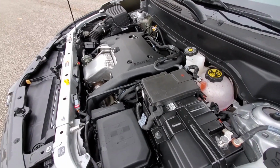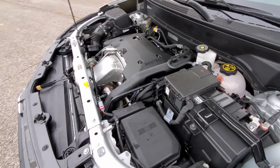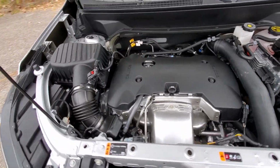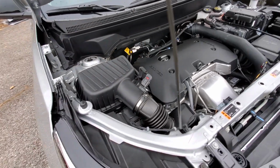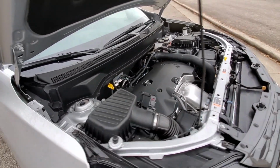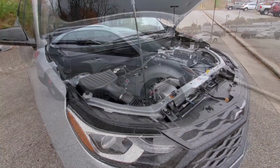You do have the option to save $2,700 and go with the 1.5 liter. That gives you 170 horsepower, 203 pound-foot of torque, and that is paired to the 6-speed automatic transmission. So there you go. There's your engine options.